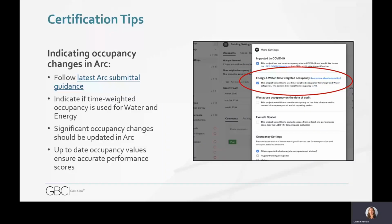If the project is using option 2 for water and energy data, meaning that the project is using data impacted by COVID-19, it's important to follow the submittal guidance to ensure that ARC uses a time-weighted occupancy for these performance scores. You do so by selecting energy and water time-weighted occupancy as shown here. It is also important to update the building's occupancy to reflect occupancy changes throughout the 365-day reporting period. Significant changes in occupancy should be reflected in ARC data to ensure accurate performance scores. The time-weighted occupancy option will smooth over short-term disruptions and reflect annual average occupancy. Note that these time-weighted occupancy values change based on the day-to-day occupancy values entered in ARC.